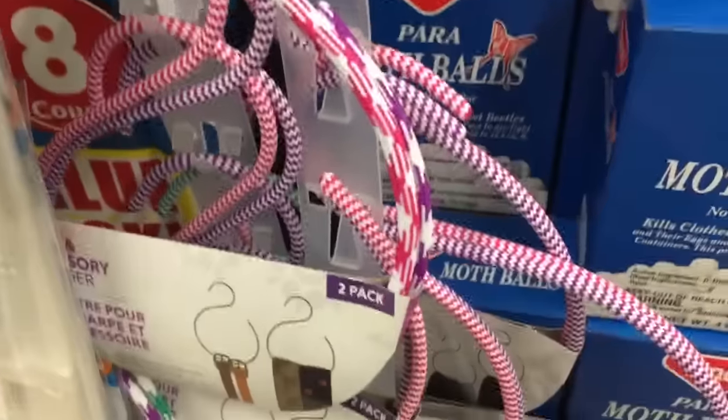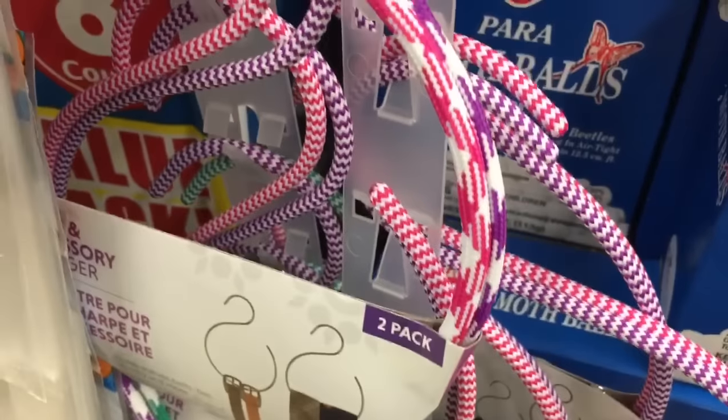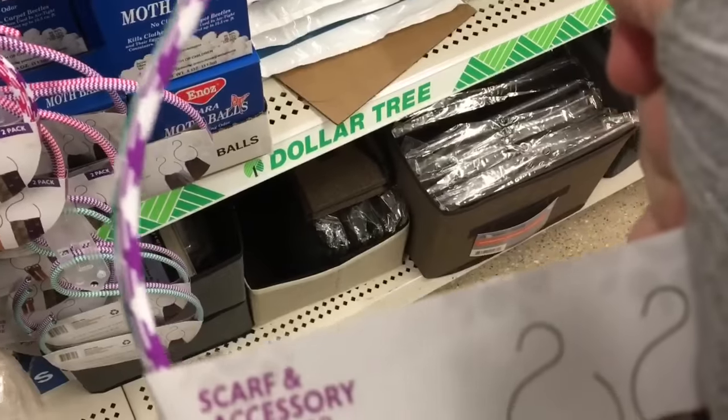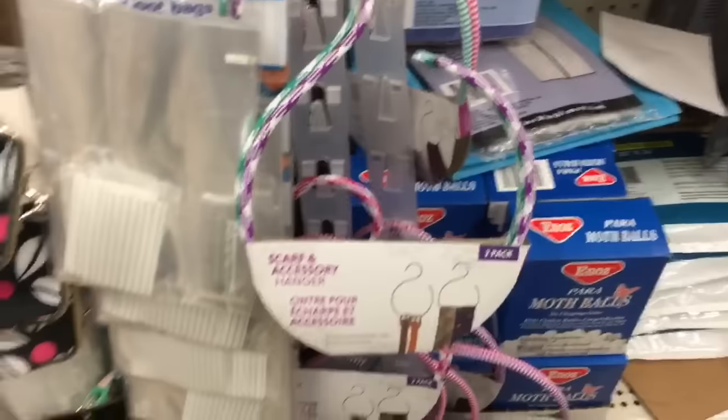They say scarf holders. They have pink, purple, and then a pink and purple tiny chevron. And then they have this purple and green, and these are really cute scarf and accessory holders. You get two for that. And I want to tell you, they're sort of a woven material and a really solid piece of metal. They'll hold up for sure.